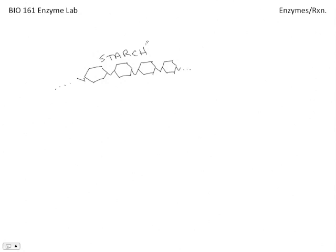Starch is a bunch of glucose molecules held together by alpha-1,4 linkages. So it's this long train of glucose. So what's happening inside your mouth is that these starch molecules are being broken down to simple sugars, maybe just like a glucose molecule, or possibly two glucose molecules held together by a bond. But at any rate, you're breaking down the starch into these simple sugars, and this is what gives you that perception of sweetness. So these are simple sugars.